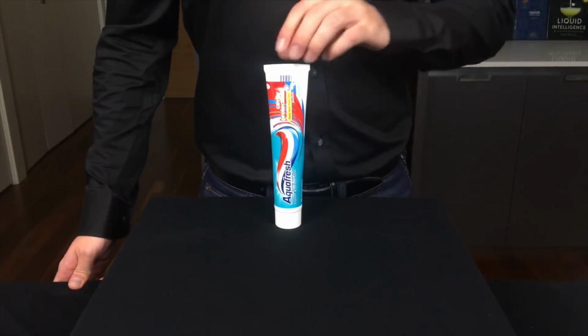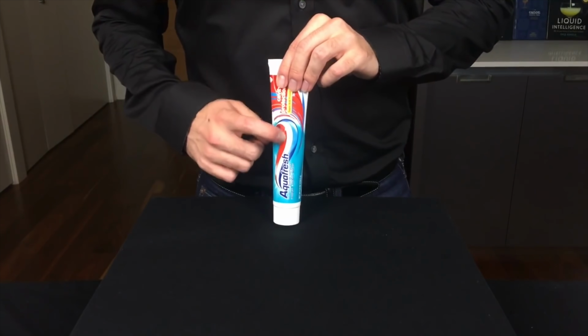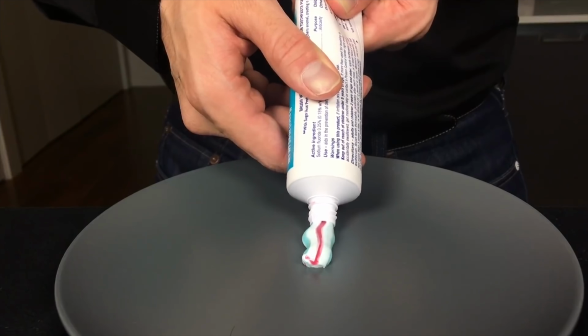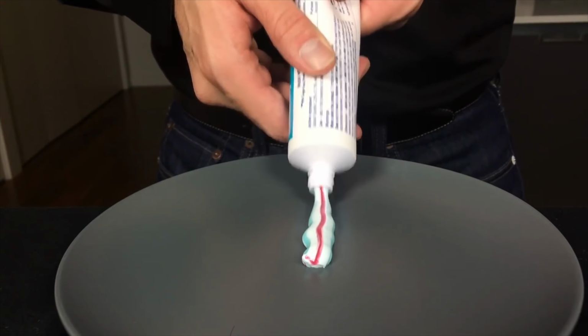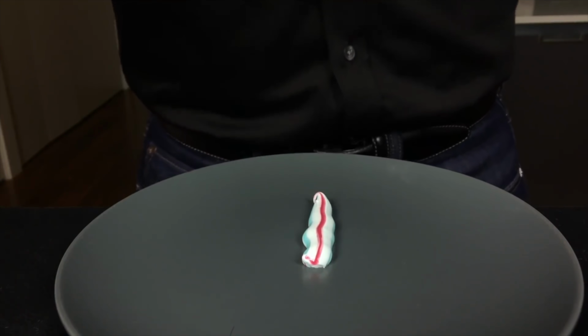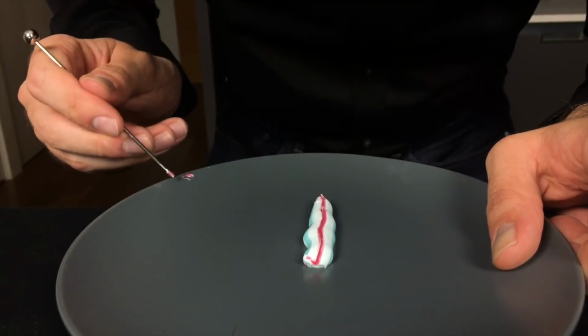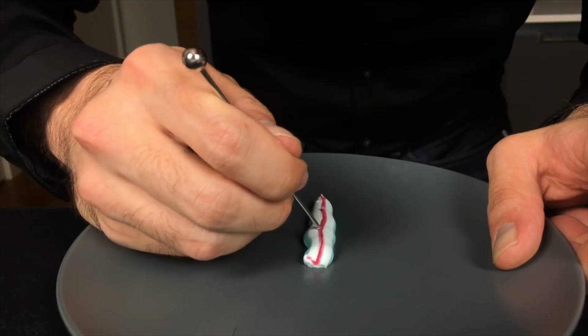Now we need the red stripe from Aquafresh. Look at that big red stripe there. Should be pretty easy to slice off, right? Well, it turns out the red part is more of a thin vein on the toothpaste, so I had to take a metal pick and try to carve it out. This took way longer than I expected.